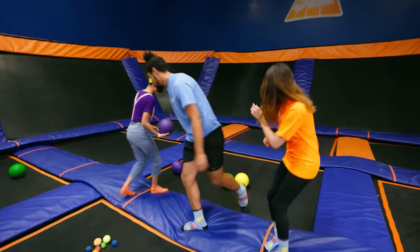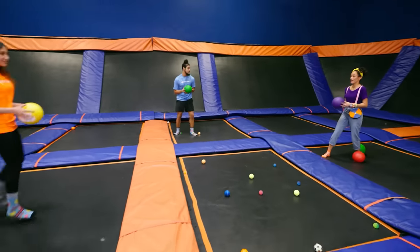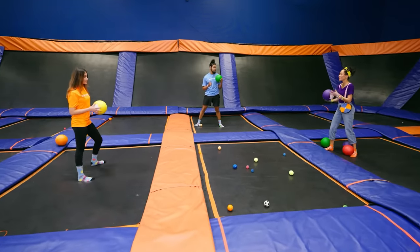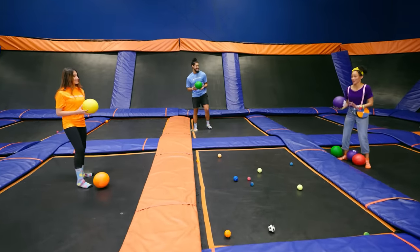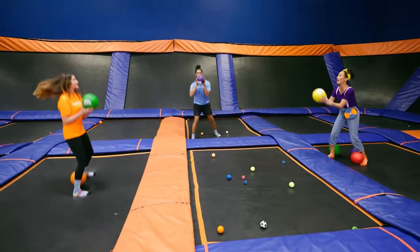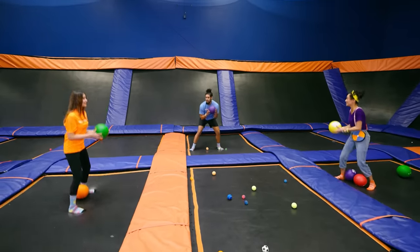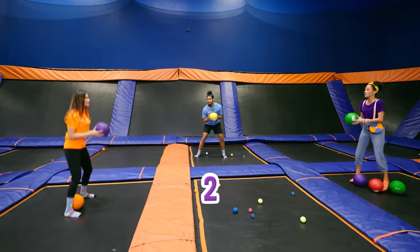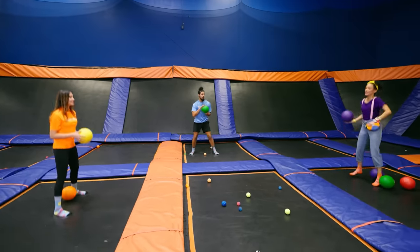Everyone grab a ball. Get one over here. Oh, I know. What if we threw and caught the ball? So we can throw to each other and catch at the same time. Make sense? I like that idea. Okay, let's count to three. All right, ready? One, two, three. Whoa, we did it, nice. Did we do it again? Yes. All right, one, two, three. Awesome. One, two, three. Nice. Awesome. Ooh, I'm feeling nice and warm now.